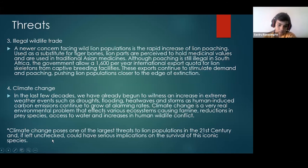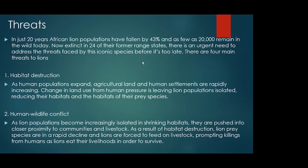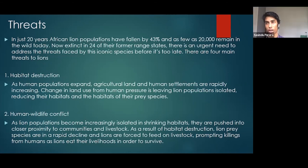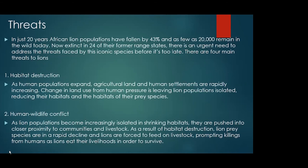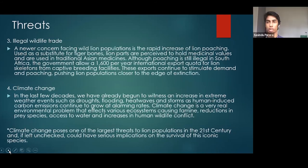Are there any questions regarding threats? Why do they take lions for medicine? Yeah, Mali. So lion and tiger bones are used in traditional Asian medicine.